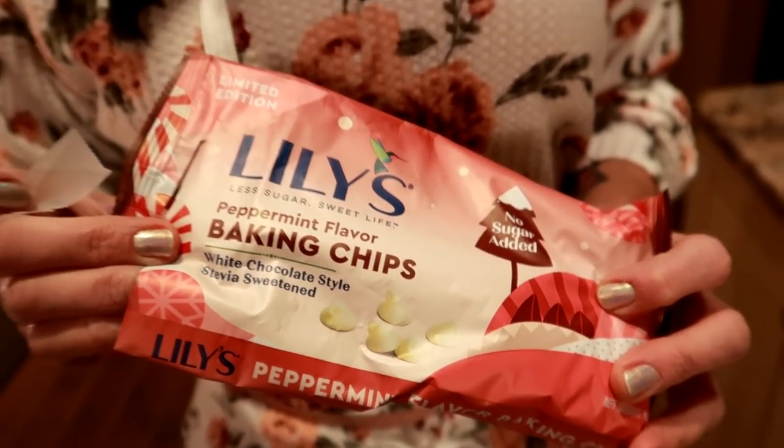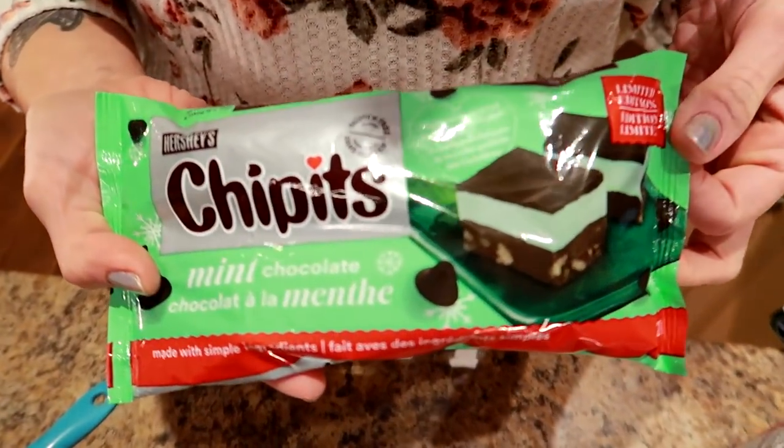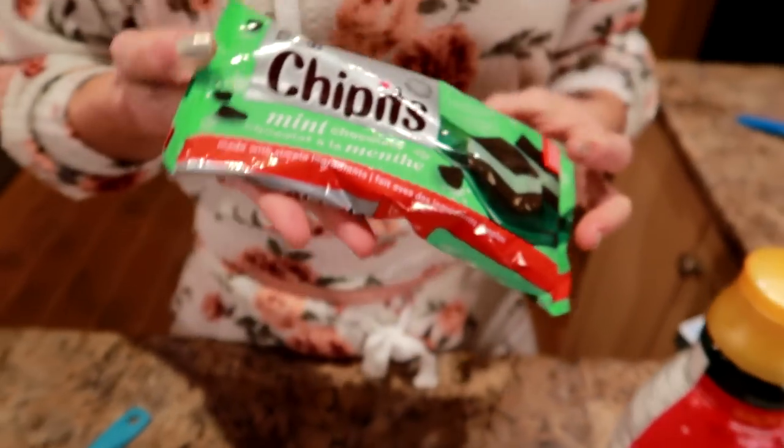Now, if you can't find the Lily's no sugar added, I just discovered there's a limited edition Chipits seasonal one that are mint, and these are just for the holidays. They're mint chocolate actual Chipits, and they're not sugar free, but one tablespoon is 70 calories, which is really good for mint flavored chocolate chips for the holidays, and a little bit goes a long way. It really helps me get out my cravings, and this is why Kyle and I have been able to keep the weight off for so long.